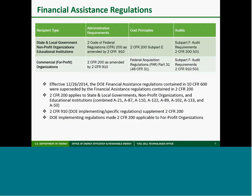This next slide references the requisite financial assistance regulations for your cooperative agreement. DOE implemented regulations 2 CFR 910 and made 2 CFR 200 applicable to commercial organizations, and 2 CFR 910 includes supplemental regulations specific to DOE and notably to commercial organizations.